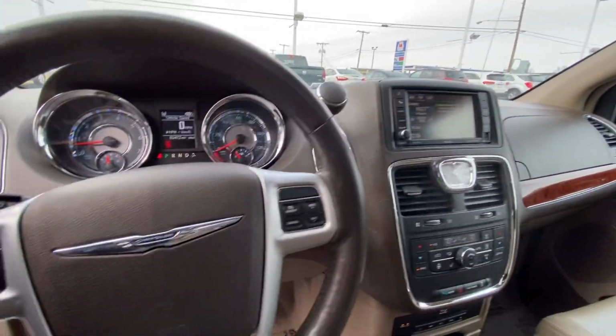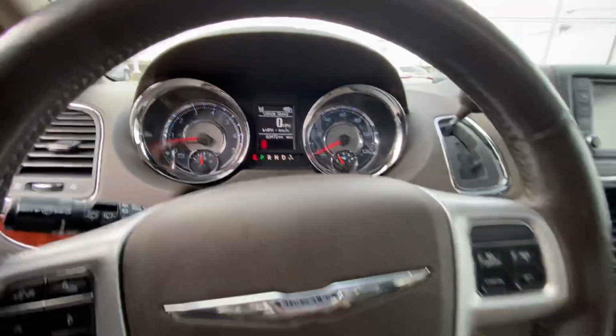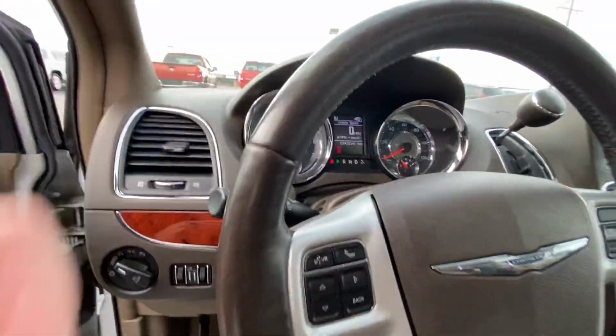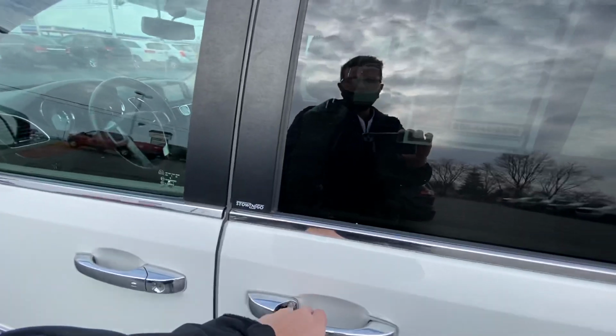Nice touch screen there. Miles read 83,472. There's your cruise control. Options for on the dash, what reads. Power sliding doors.